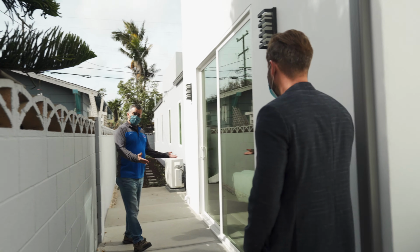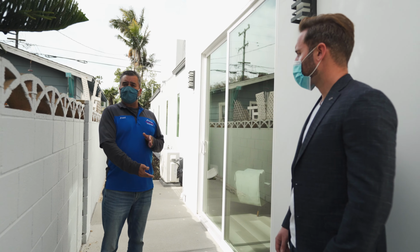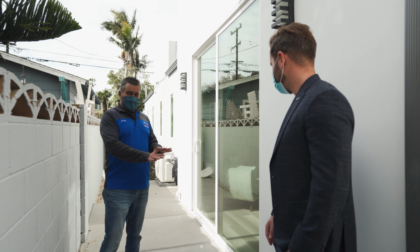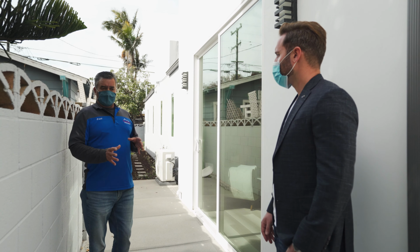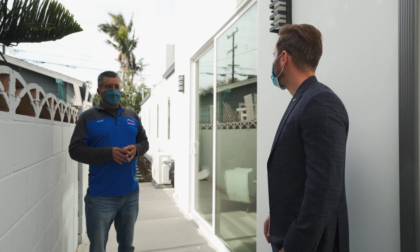This house in particular is on a slab. What that means is that you have no crawl space. There is no way of getting underneath your house. Your house is built right on top of cement. You get a lot less movement when you're built on a slab. Right. So you very seldom see stucco cracks.